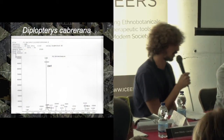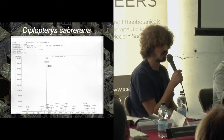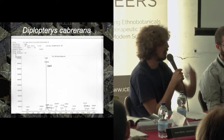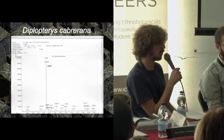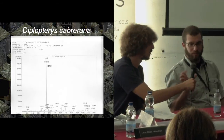Anyways, it was a mass spectra, and we only found DMT and fatty acids on this sample, so we think that it's probably related to just a lot of DMT in the plant and maybe self-suggestion. So you mix these two, maybe that's why people have been having these different experiences.